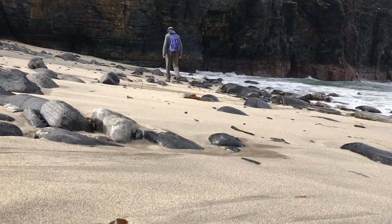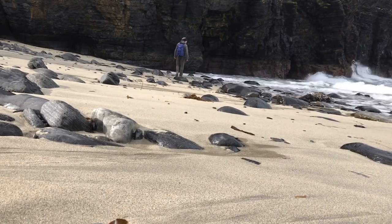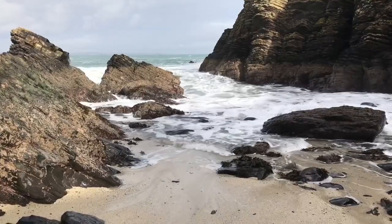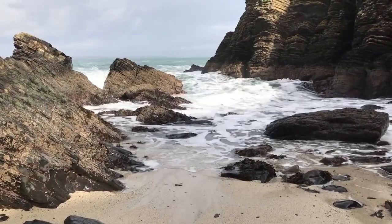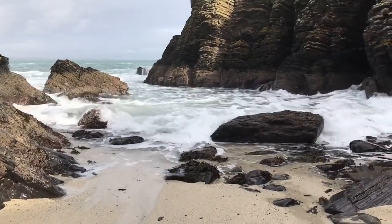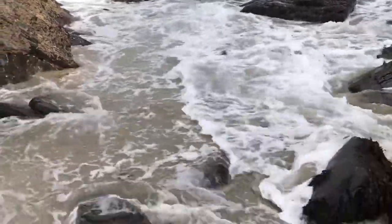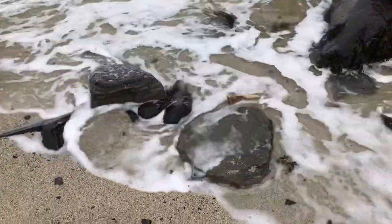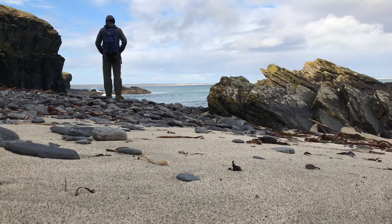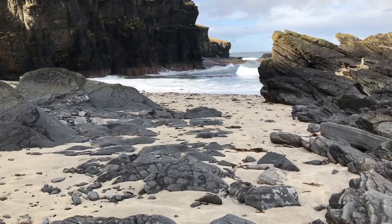This is the castle end of the beach. Probably the best of the sand is here. And this is the lighthouse end. A lot of spiky rocks making it a really scenic spot. This really is a great place for a picnic. Lots of clean pebbles for you to sit on.